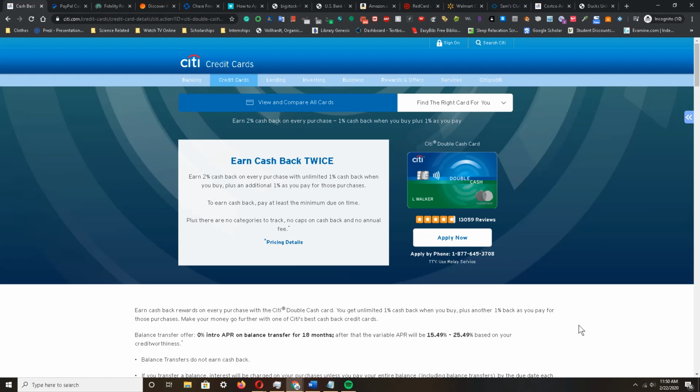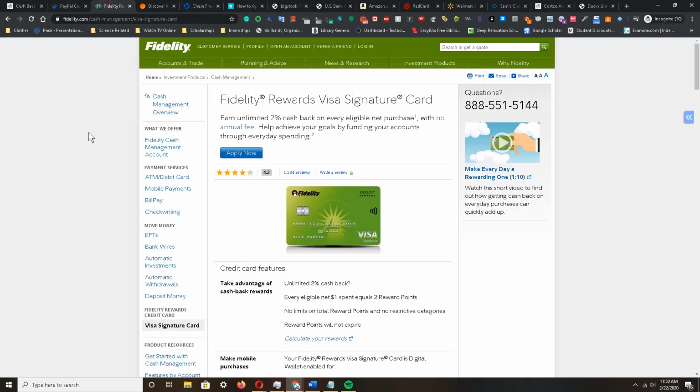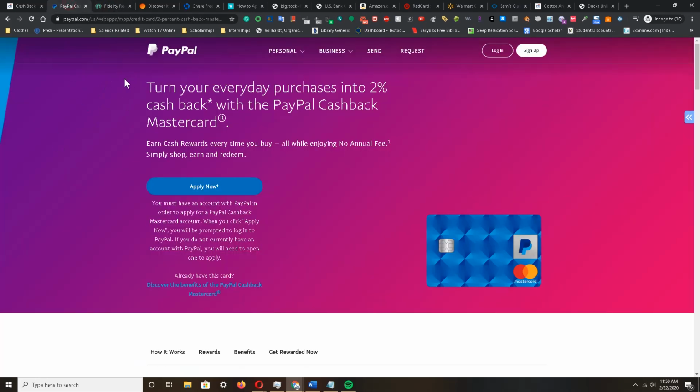There are other credit cards that you can also use that are similar to the Citi Double Cashback card. For example, there is the PayPal Cashback MasterCard. Essentially, you get 2% cashback on everyday purchases, and Fidelity has a cashback credit card by Visa, which is also 2%. The only downside to the PayPal and the Fidelity credit cards is that you need to have a PayPal account or a Fidelity account to redeem your cashback, and it only goes into these accounts.